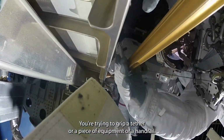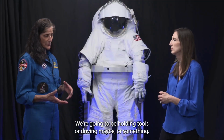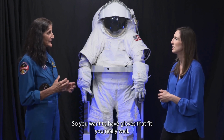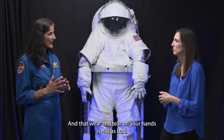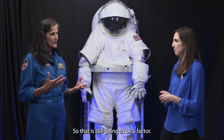You're trying to grip a tether or a piece of equipment or a handrail. Same will be true in the lunar suit. We're going to be holding tools or driving maybe or something, right? So you want gloves that fit you really well so that hand fatigue and wear and tear on your hands is not as bad. These suits right now have the same gloves, so that is still going to be a factor.